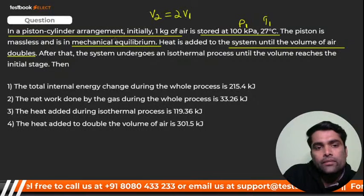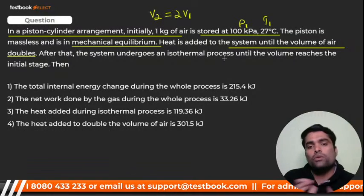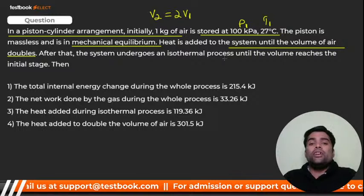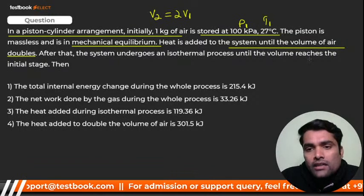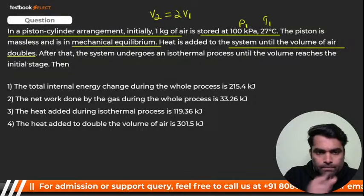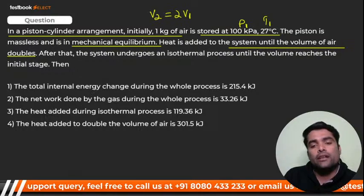Twice of V1. After that, the system undergoes an isothermal process, that means temperature is going to remain the same. That is T2 is equal to T1, right? Until the volume reaches its initial stage. Okay, that's great. Now, what do they say? Which of the following statements is going to be correct? That we have to identify.